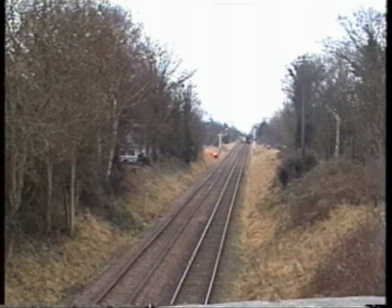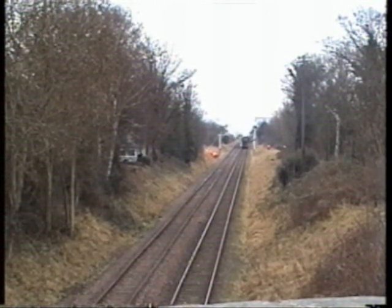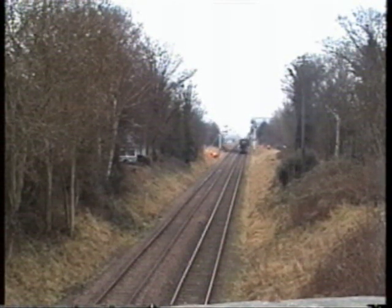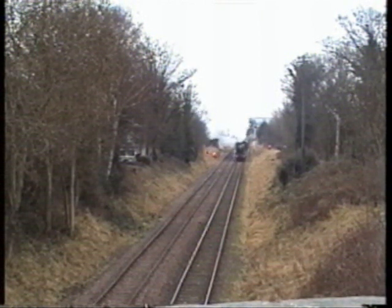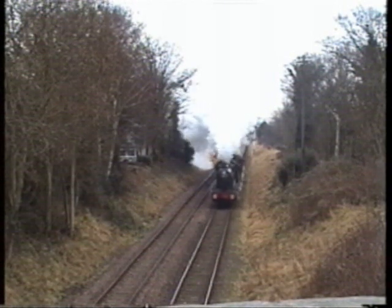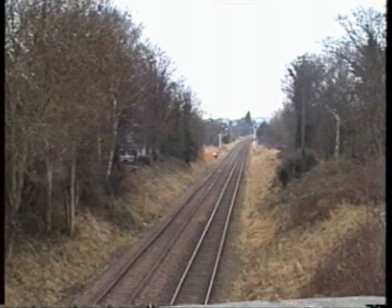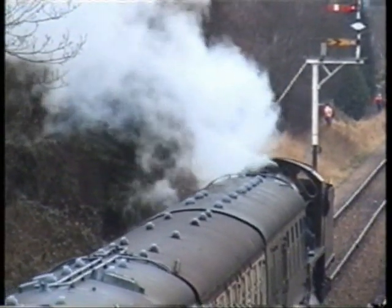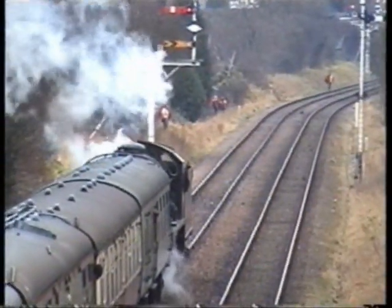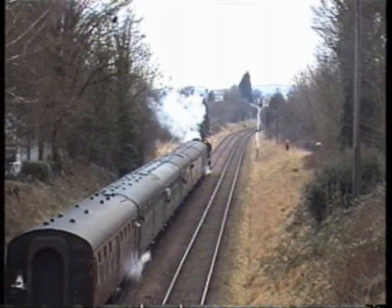This is the double header, 4953 with 61994, the Great Marquis behind. Two or three of the people would never even notice there was a second engine. Just crept up on us, that one.